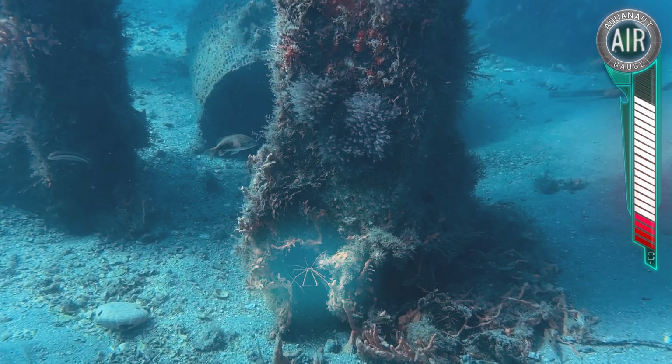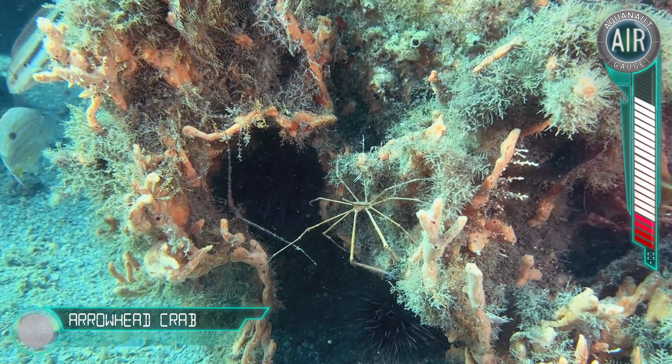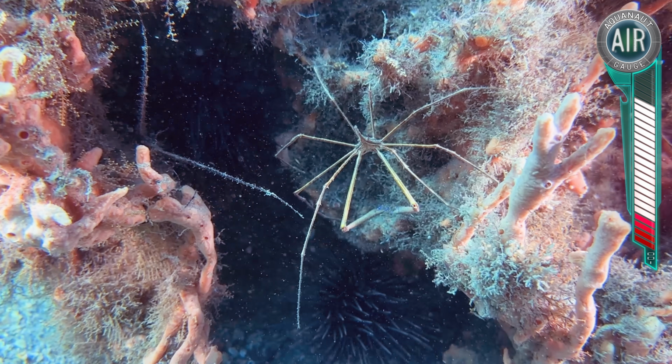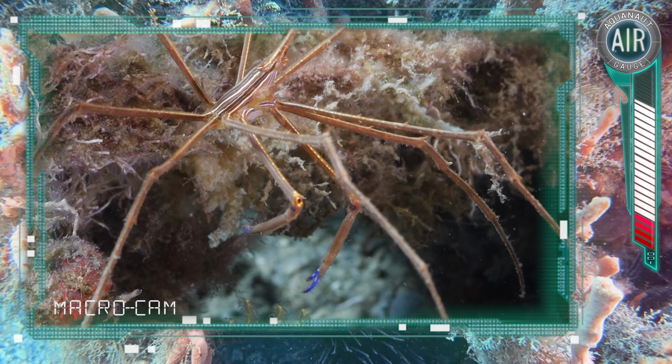Oh, check this out. That is an arrowhead crab. They are super strange and worth a closer look. At first glance, you might mistake the crab for a spider from outer space, but they are actually related to normal crabs. If we zoom in, we can see there are 2 blue pinchers near the front of its body.